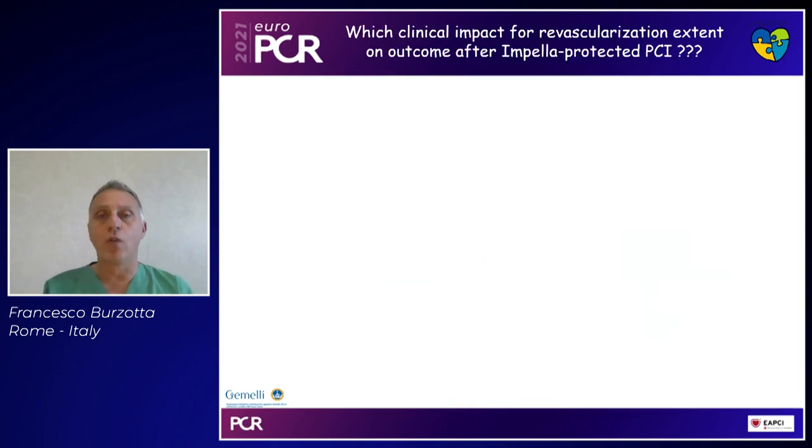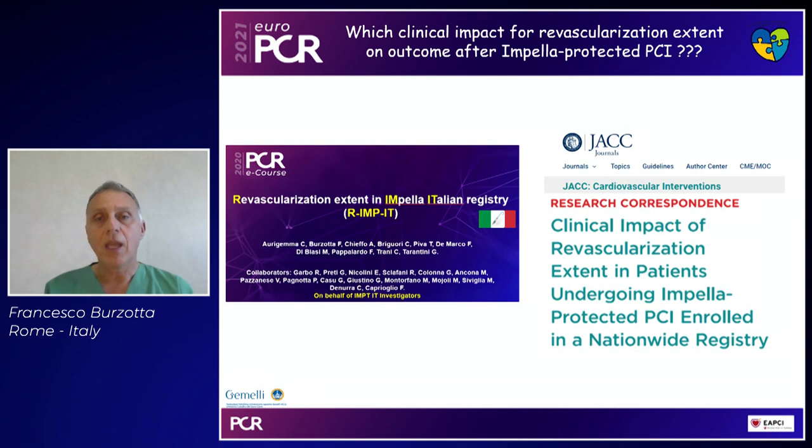And moving forward, we want to recover the heart, but we also want to assess the clinical impact of that. This was the topic assessed by my colleague, Cristina Aurigemma, in this large study, the IMPIT, which is basically a registry performed in all the centers in Italy that used more Impella in the past. So you have many patients collected in different groups.